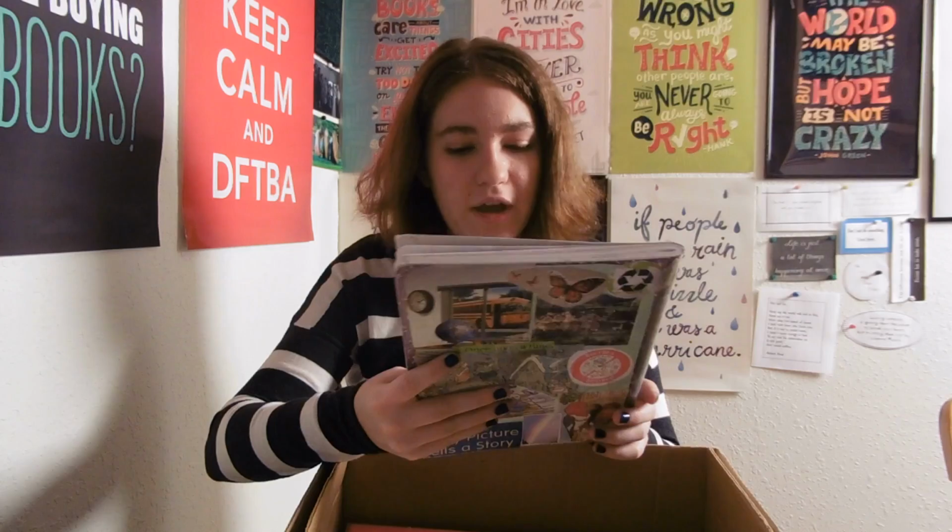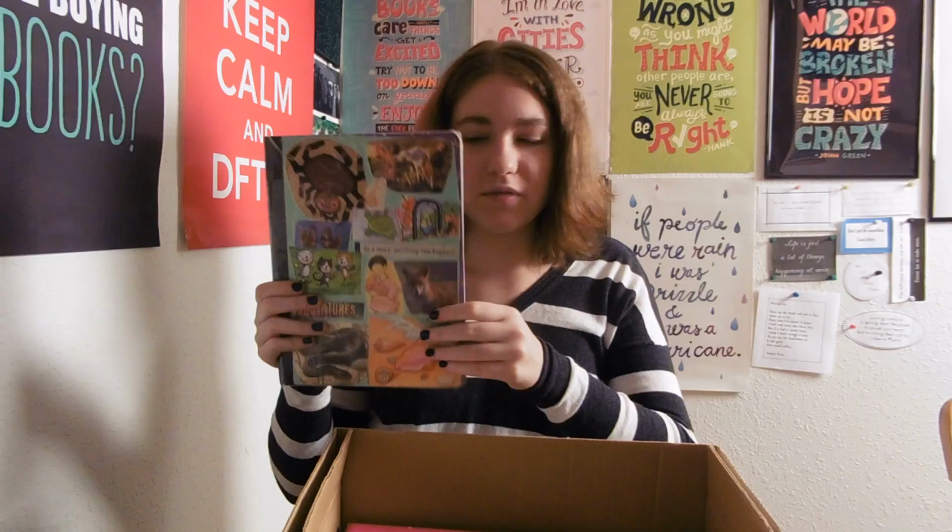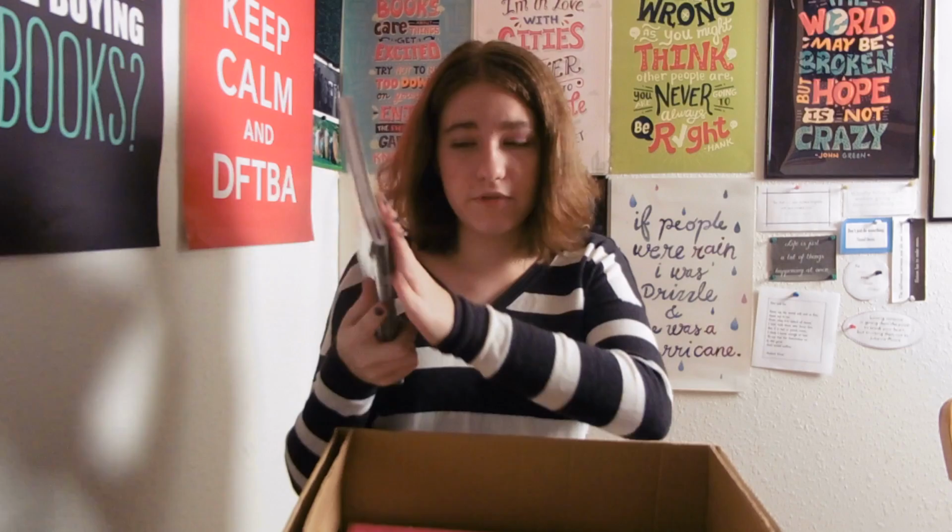Okay, this is my comp book from a little later on, and our teacher had us cut things out of magazines and draw things and tape things on and stick stickers on, and then she laminated all of them, so that's why it's a little bit shiny, if you can tell that it's kind of reflective. I'll just kind of skip around.